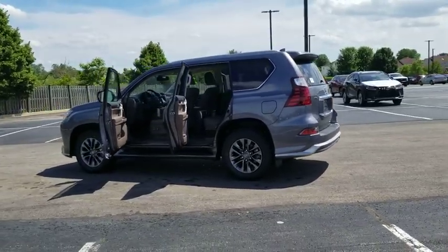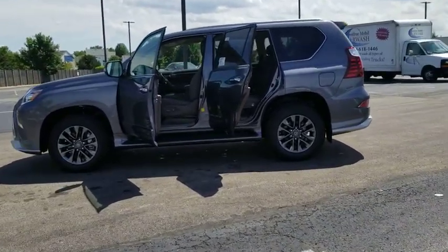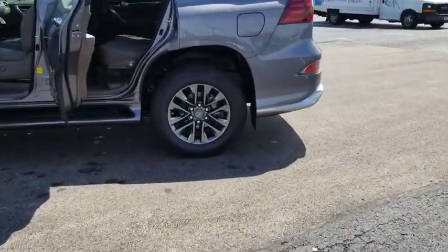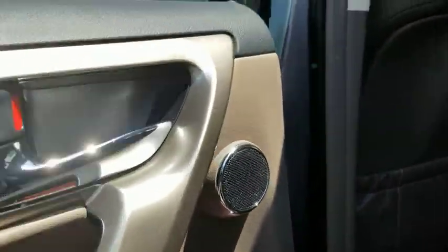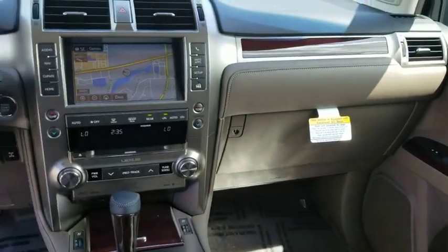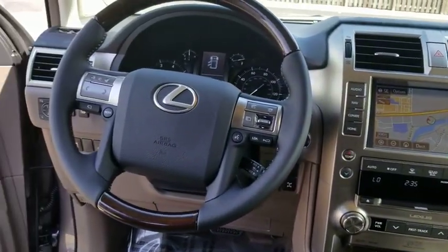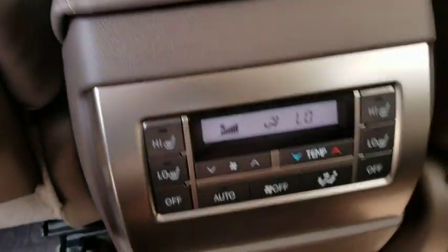Backup camera, anti-lock braking system, steering wheel audio controls, power passenger seat, keyless entry, stability control, traction control, navigation system, Bluetooth, leather-wrapped steering wheel, power steering, adjustable steering wheel, cruise control, four-wheel disc brakes, floor mats, aluminum wheels, four-wheel drive, keyless start, auto-dimming rearview mirror.